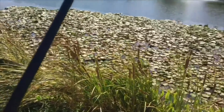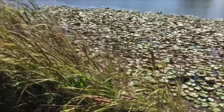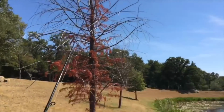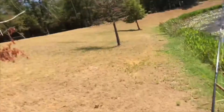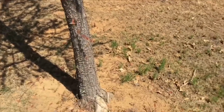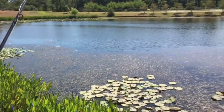I'm impressed with the beauty of this pond, but overwhelmed with the amount of vegetation. There's just no easy access. It even has cattails. Look at this, a cypress tree died. It's that dry. Well, that's not too surprising. They're not drought tolerant, but they are growing right next to water.